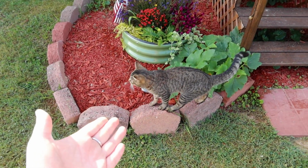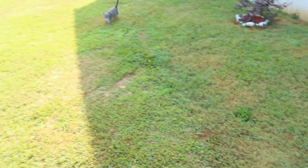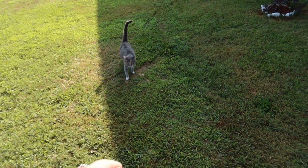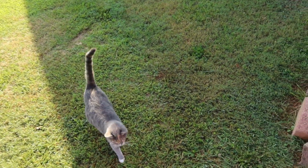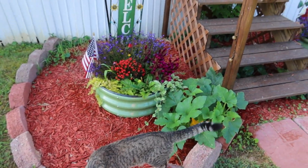This is our little boy. He's not my boy, but he's our neighbor's boy. Oh, that is my little girl. So we've got quite a few cats in the park. We do live in a mobile home park.